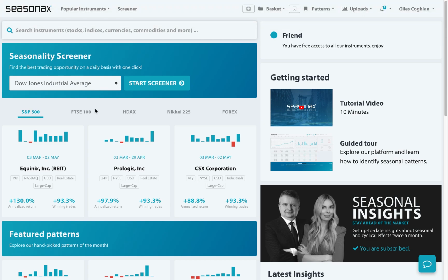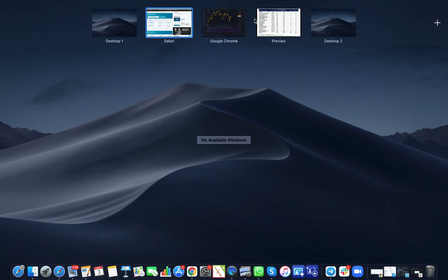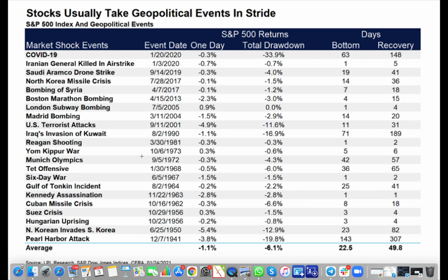Today I'm going to show you how you can use the Seasonax screener function to automatically generate a list of the most promising investment opportunities. So if we take a look at geopolitical risk, one of the things we notice is that geopolitical risk tends to see relatively mild impacts in stocks.